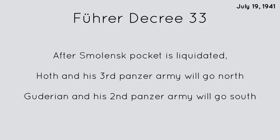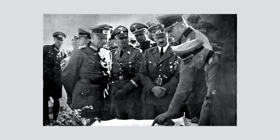This was the infamous decision Hitler made to stop the advance towards Moscow, but rather focus on destroying Red Army units. Now, we can debate all day long on whether or not this decision was the reason Germany lost the war, but two things were certain.